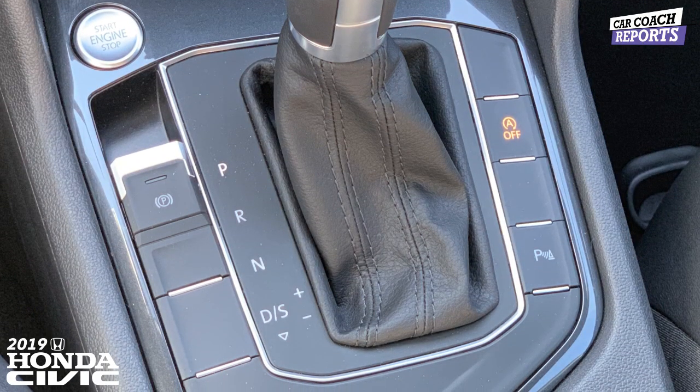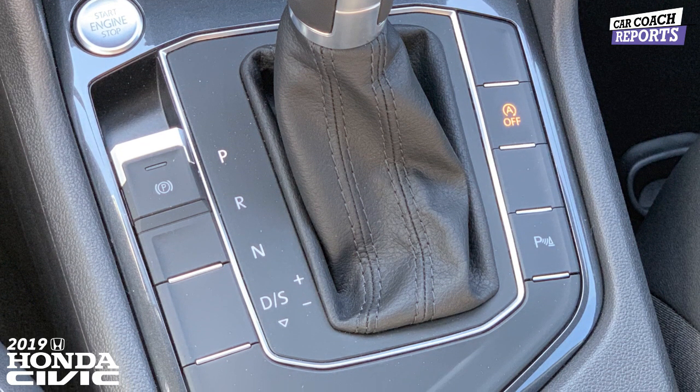Moving further down, your climate control, your 3-stage heated seats, and then there's lots of places to put things like your phone. There's a connection tray underneath the center console, which is great. More charging locations. Where your shift lever is on the left side, you've got a brake hold and, of course, your parking brake, which is electronic, and you've got your Econ button if you're looking about fuel economy.